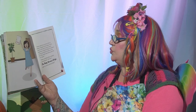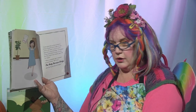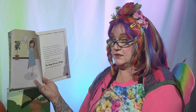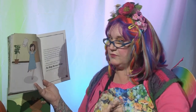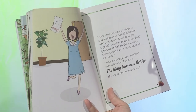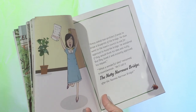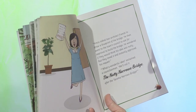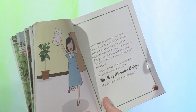Amos asked two architect friends to draw a blueprint for the bridge. Do you know what an architect is? An architect is somebody who designs buildings and they draw all the pictures. They have to be really good at drawing. He then went to the town's council to ask for approval to build the bridge. He wondered if they would think his idea was nutty. Pun intended. But they loved it and instantly approved his request.